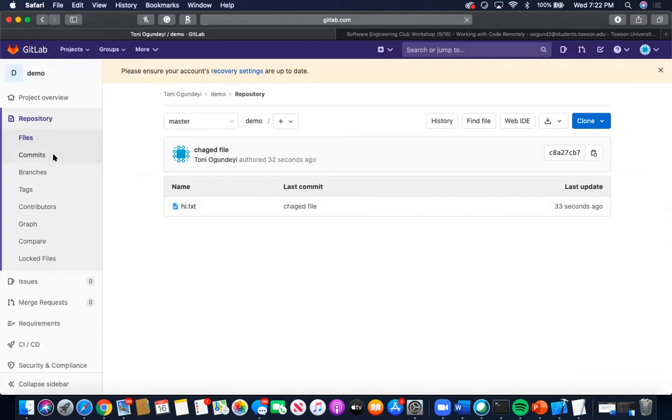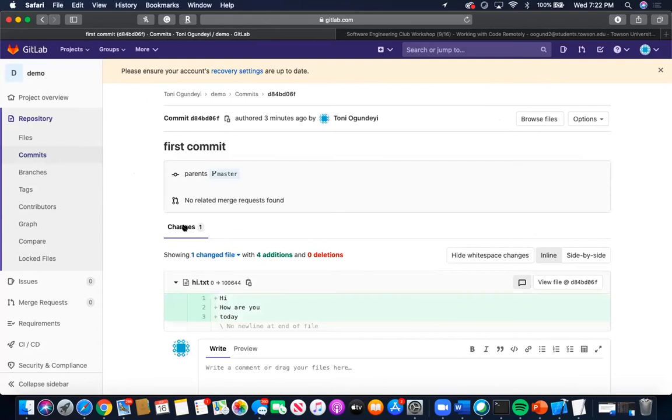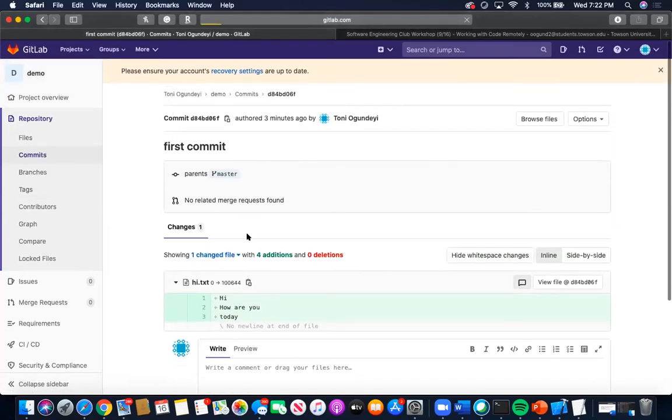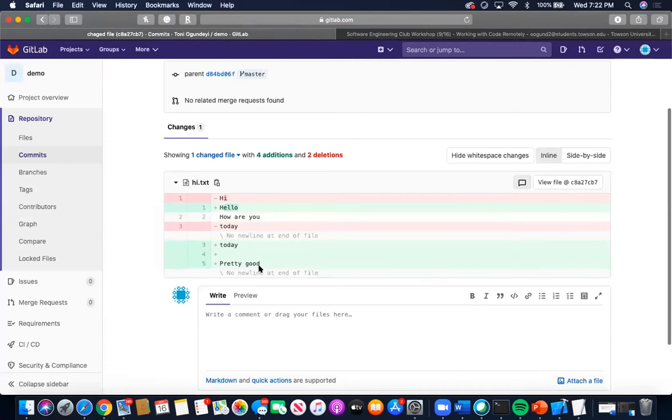And in this repo, I can go to commits, and then I can see both of the commits that I made originally. It shows me what the file was when I started. So this is what I started with, what my commit message was, things like that. And then if I go back to my commits and I see my changed files, which is the one I just did, it tells me exactly what was changed within that commit. It says I took away hi and I made it hello. I added all this stuff down here.